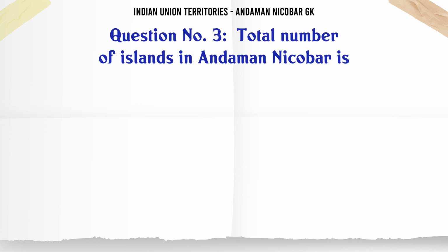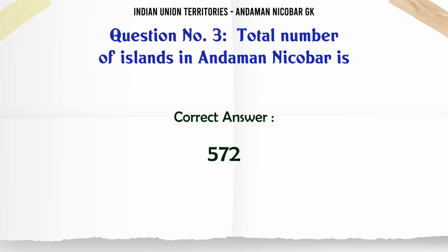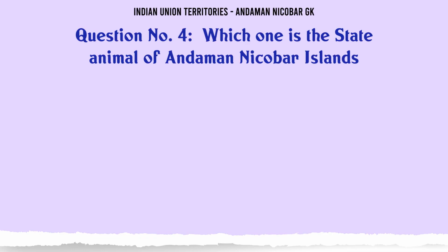Total number of islands in Andaman Nicobar is A. 402, B. 452, C. 498, D. 572. The correct answer is 572.